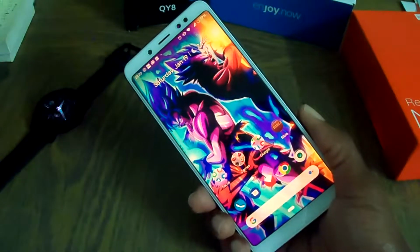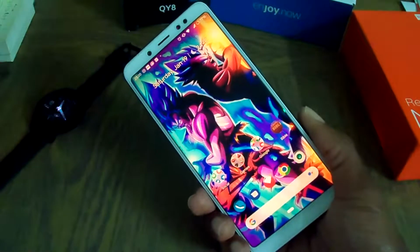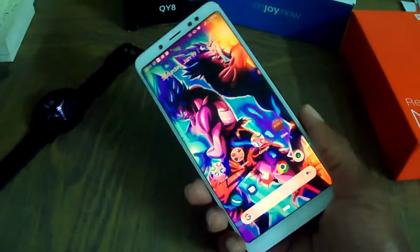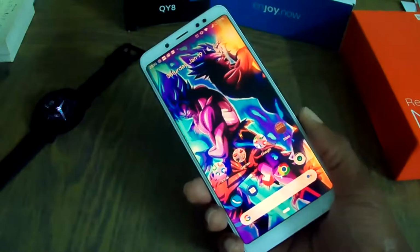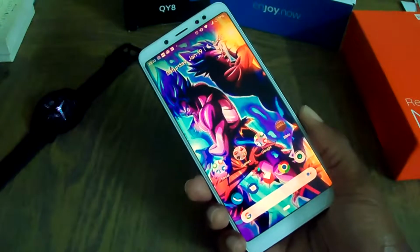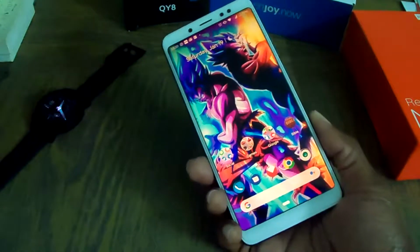I cannot see how MIUI has held up, because I'm rooted and we're on a custom Pie ROM, Havoc OS. So I can't tell you how MIUI is right now, right? But I can tell you how the performance is, how the camera performs, how the battery life is, and everything. So let's begin. If you don't want to check out the hands-on, let me just go over the general specs for you.